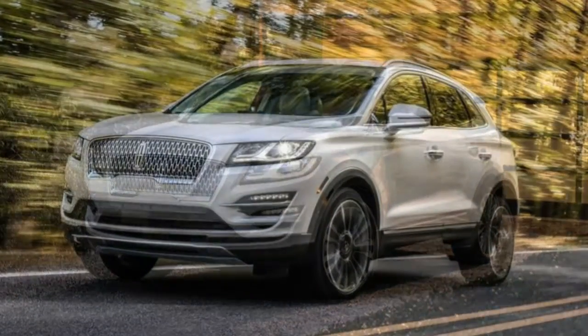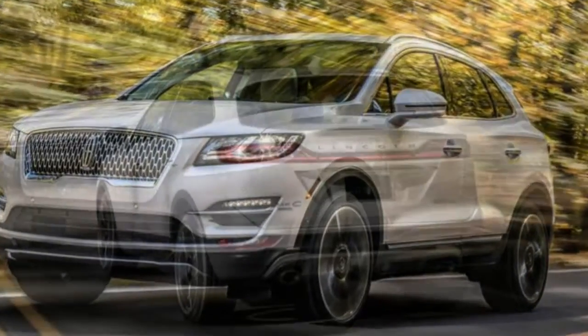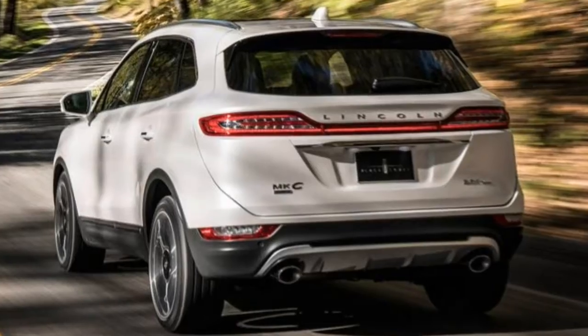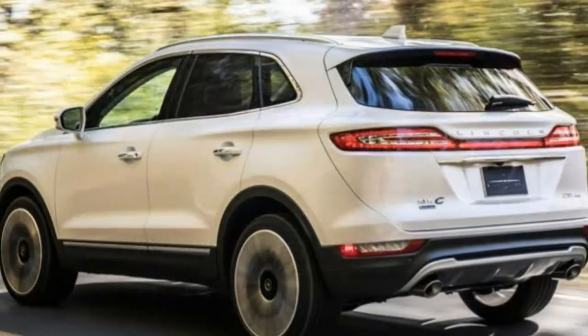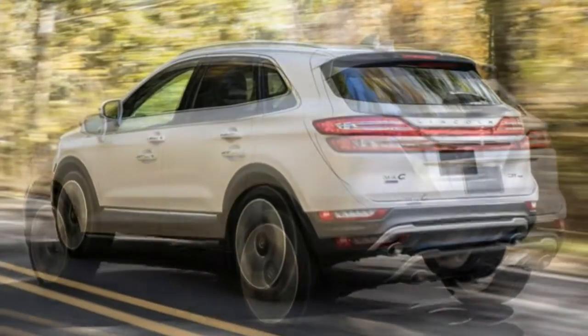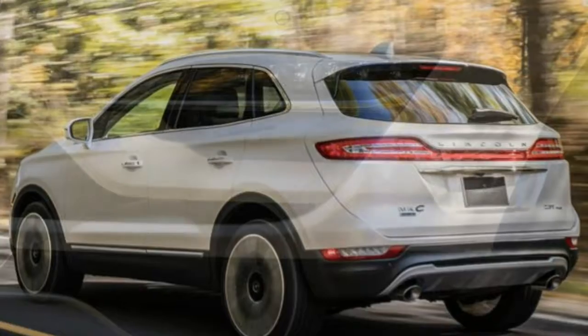Steering. The quick initial steering response gives the MKC a reactive, almost darty feel. Not much road surface feedback finds its way to your fingers, but isolation is more the point in this class anyway. The steering effort levels feel natural.